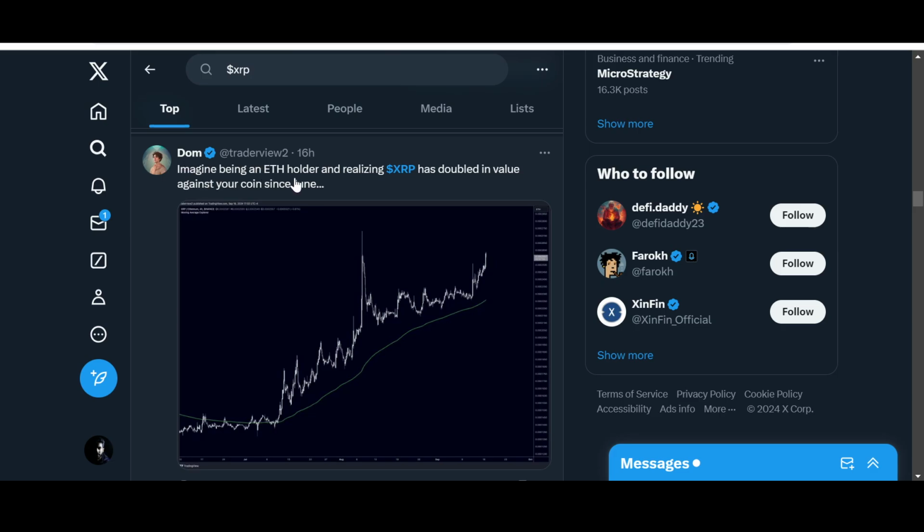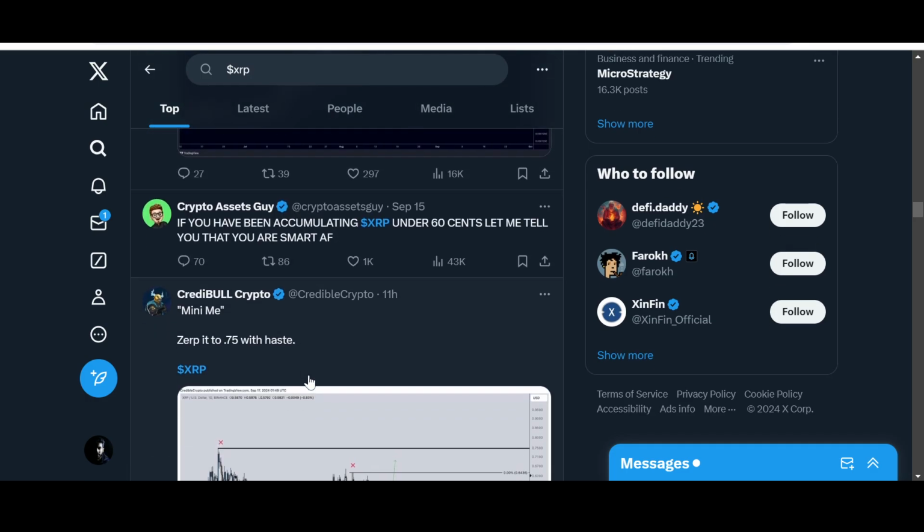Imagine being an Ethereum holder and realizing XRP has doubled in value against your coin since June. But guys, overall, the Ethereum holders might reply that in the grander scheme of things, Ethereum has performed really well in comparison to XRP in terms of market cap as well. So this is not a legit take, but yeah, for the short term, we can say that yes, XRP is slowly and gradually building steam, building ground, and this is good.